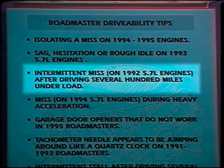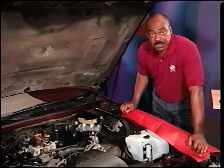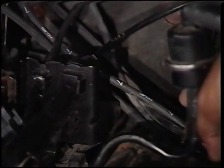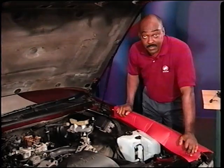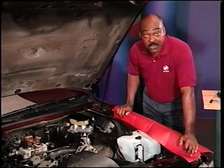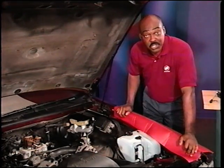After driving several hundred miles, some 1992 5.7 liter engines may develop an intermittent miss that is felt under load. There is a simple cause for the miss, yet sometimes it's hard to find. This miss may be caused by the number 7 spark plug wire shorting out against the throttle cable bracket. You may want to use a spray bottle to check if the wire is shorting. If the wire is making contact, replace the wire and reroute it over the cable. Let's go on to the next step.